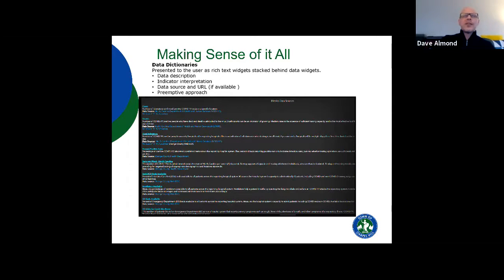On the last slide, it said there were over 20 widgets. So we really just had to make a concerted effort to make sense of this without making managers dive into a significant literature review. So we can present the authoritative data sources, confirm that in the dashboard, and that confirmation really empowers the decision makers. And this is just a rich text widget that includes data descriptions, the indicator interpretations, and any links to the source data where possible.